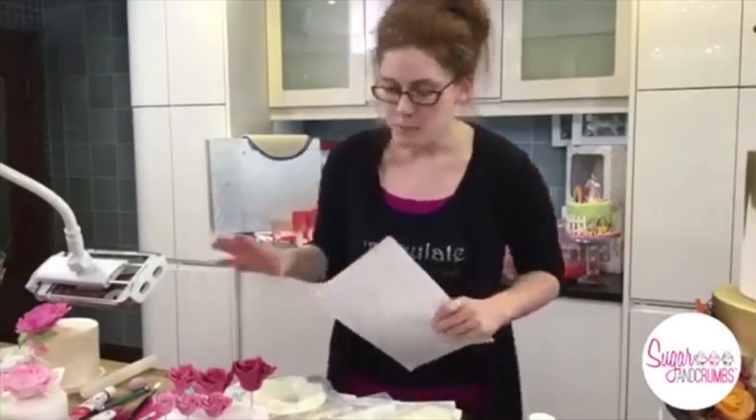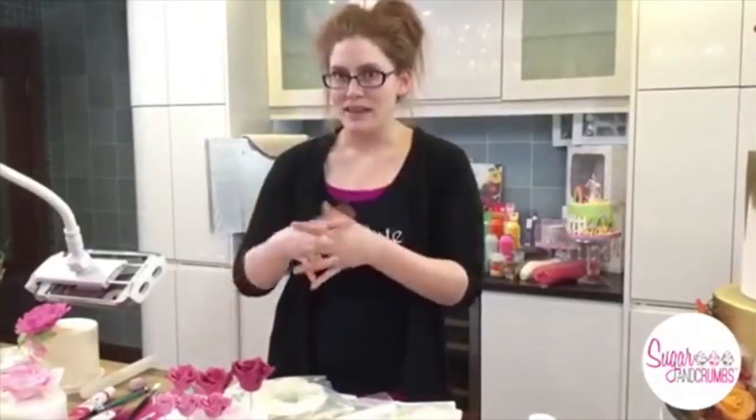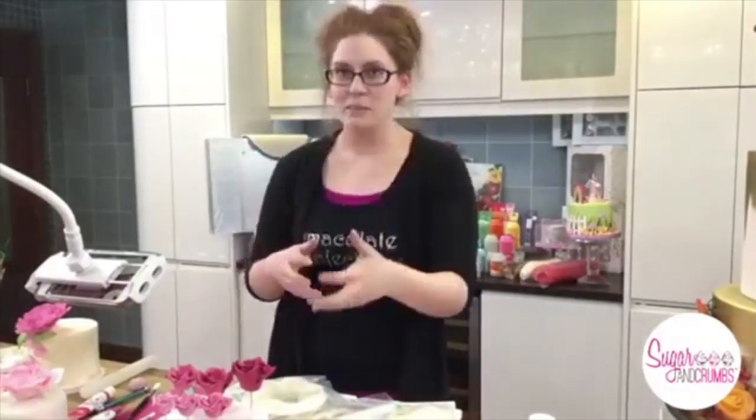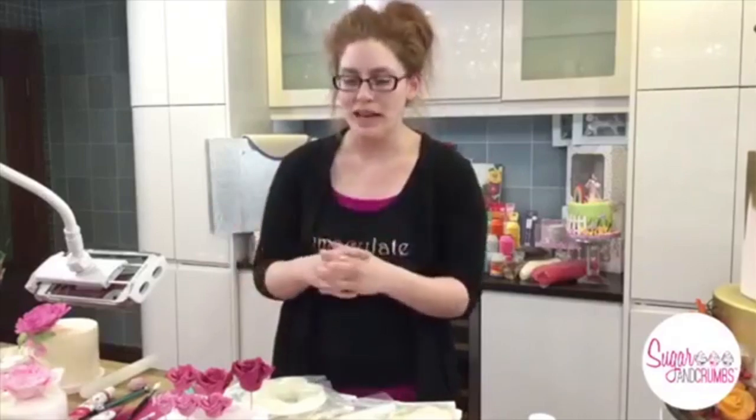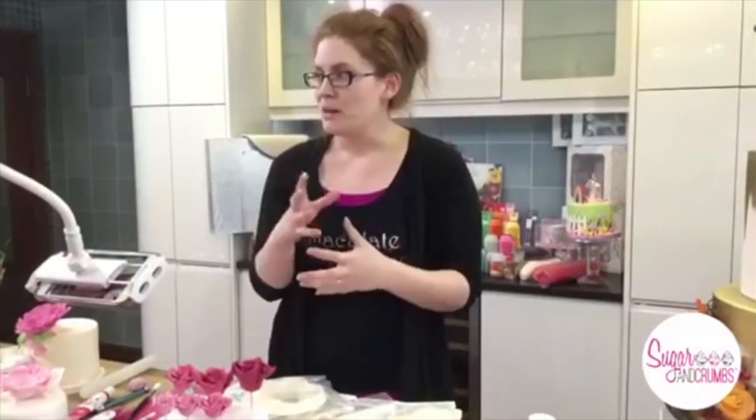The best way with both of these, the roses and the peonies, is to have a go and get the method down. Get your head around attaching this bit here to that bit there and what order you're doing it in. Once you've got that down pat, you can start playing with it a bit more and worrying about how it looks, tweaking those petals till they're the perfect shape.